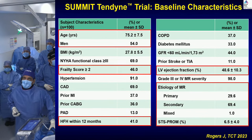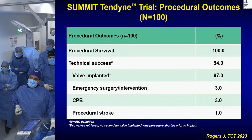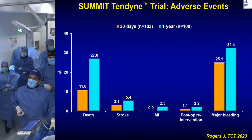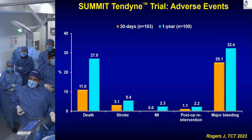So there's a lot of data, a lot of things are happening. These are the high-risk patients, and overall it seems to be very good procedural survival, good technical success of 95%+ with this device, and very rarely some acute complications do occur. Now, 30-day mortality of 11% and 27% at 1 year is expected for these patients.